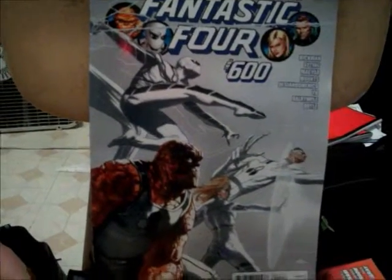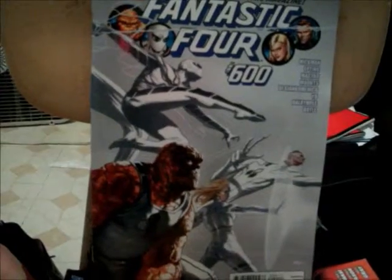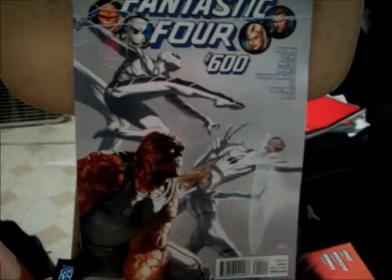You get to see what happened to the Human Torch. So many superheroes are involved in this story. You get to see Johnny Storm back in action again. It's so much worth the money. All the stories are good.